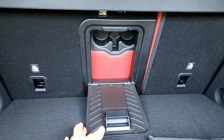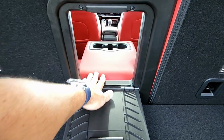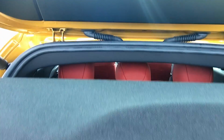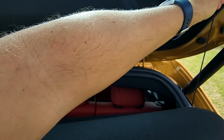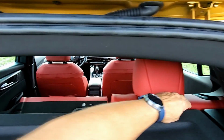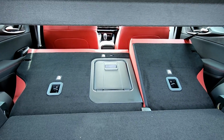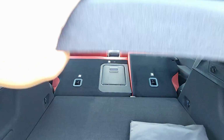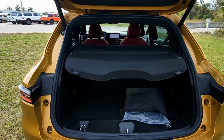And you probably noticed this pass-through right here that can be closed up, but you can open it if you're transporting something long. Fold down that armrest in front. You can also fold down the seats by simply removing this cargo cover from the top. It's really easy. Fold down the seats, let it drop, and this is how much room you're gonna have for cargo. So not bad for a compact SUV.